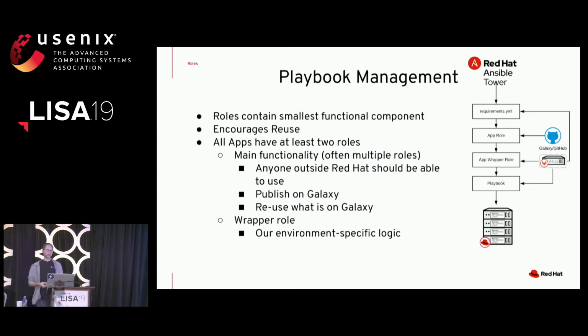All of our apps have at least 2 roles. So you would have your main functionality, so your main application, Apache, probably, like I said, 10 different roles. And this could be public. This could be directly from Galaxy. There's some great roles on Galaxy for doing standard things. Or there's also the Linux system roles that Red Hat publishes as a product to config stuff like postfix or NTP. So being able to leverage that and save on the development time of those roles is useful.